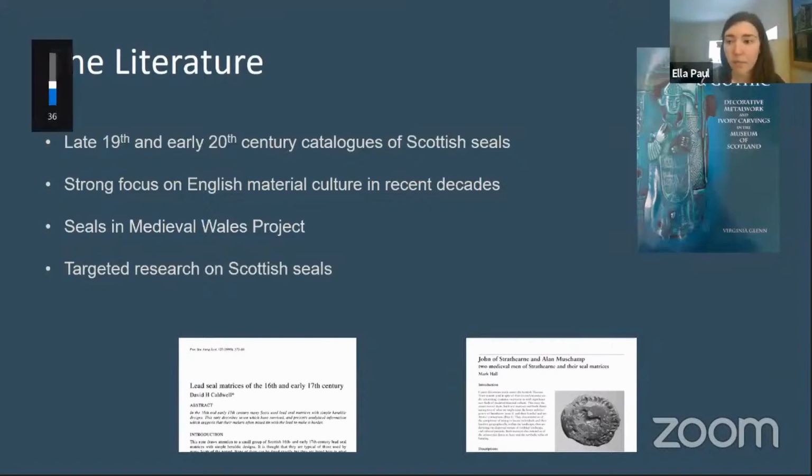Decorative metalwork in the collections of National Museum Scotland. There's several seal matrices. They're all quite high status, and it approaches from more of an art historical perspective than an archaeological one, for example. Mark Hall, bottom right, of Perth Museum and Art Gallery, has published on two seal matrices that were allocated to Perth by a treasure trove, so two medieval men of Strathearn.